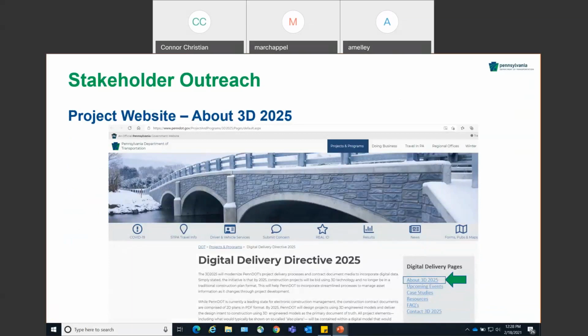Other stakeholder outreach that we've been working on here in 2021 includes the project website. So this is something that's going to be put up onto PennDOT's website, and you can see that under projects and programs. There are a few different areas. When you first get to the website, it'll start with the About Digital Delivery Directive 2025. And this is just the first landing page where it's going to tell you a little bit about the project, give you probably another picture of that roadmap so you can come back and look at it in case you need to take a look at that.